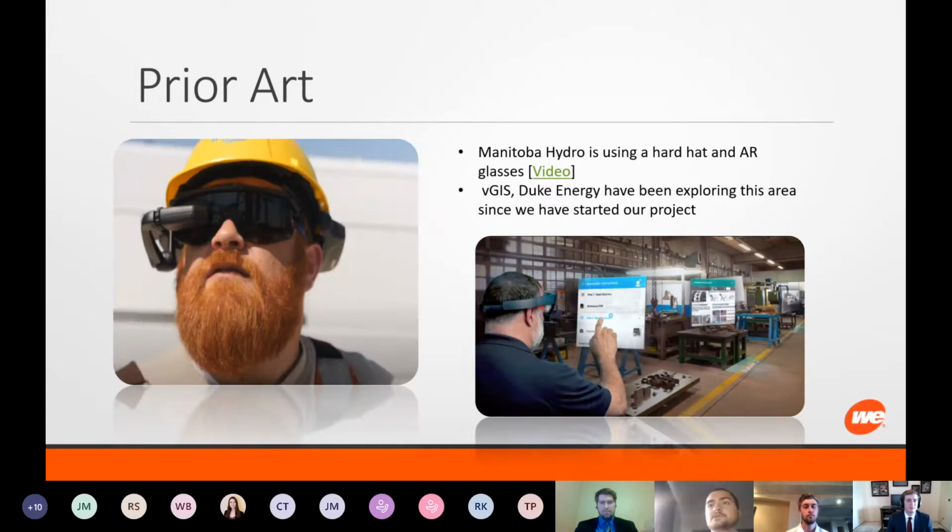So there are a few companies, like I mentioned earlier, that are currently looking into augmented reality development. One in particular, the photo on the left has Manitoba Hydro's implementation that uses augmented reality glasses alongside a hard hat. That sort of led to influence our final design in a way with MyEd. Other companies like VGIS and Duke Energy have also been using the Microsoft HoloLens in particular in different ways of implementing industrial processes, things like that.